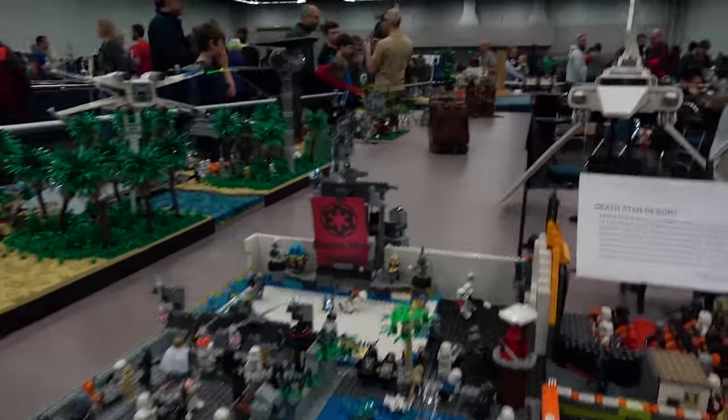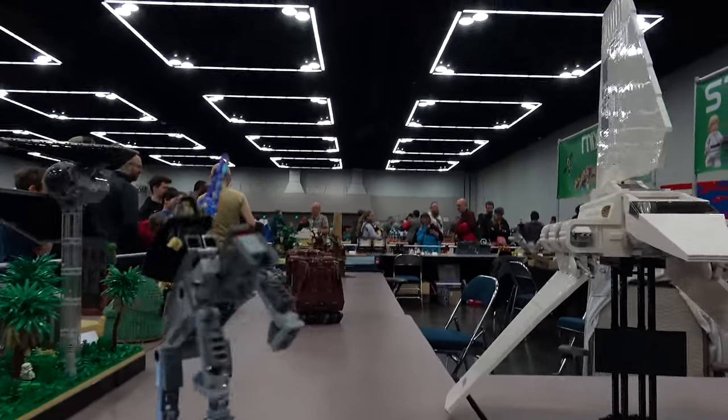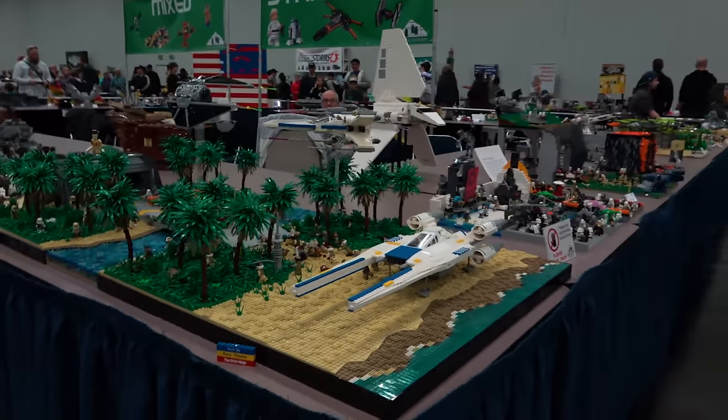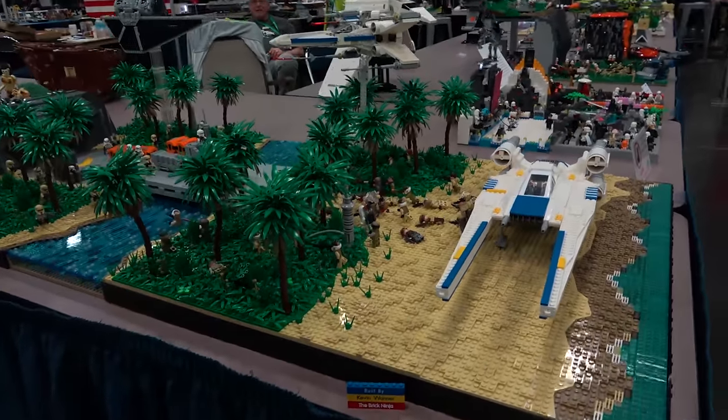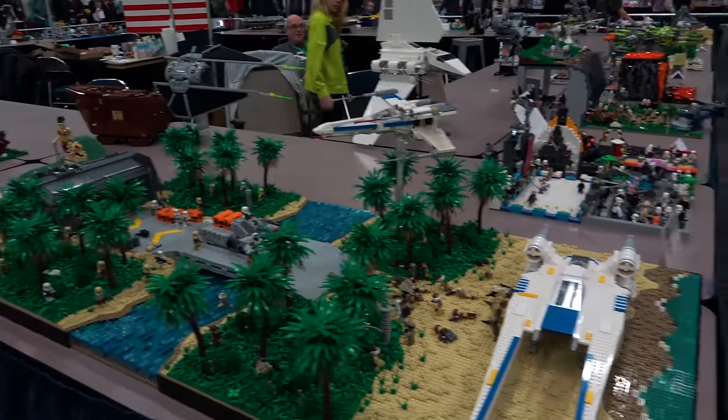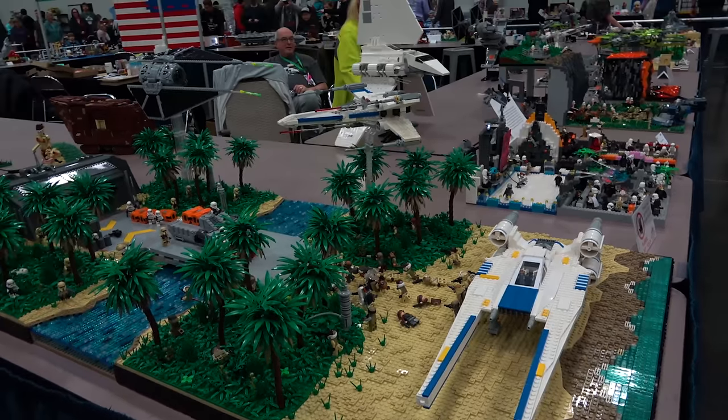Ah, yes. Check out the Emperor. He's just riding that AT-AT. I think their slogan is like, you're at the right place. This is the larger Battle of Scarif one that they did. I like the way they have the stuff going on up top and on the ground. Yep. Pretty cool. So just tons of Star Wars stuff.